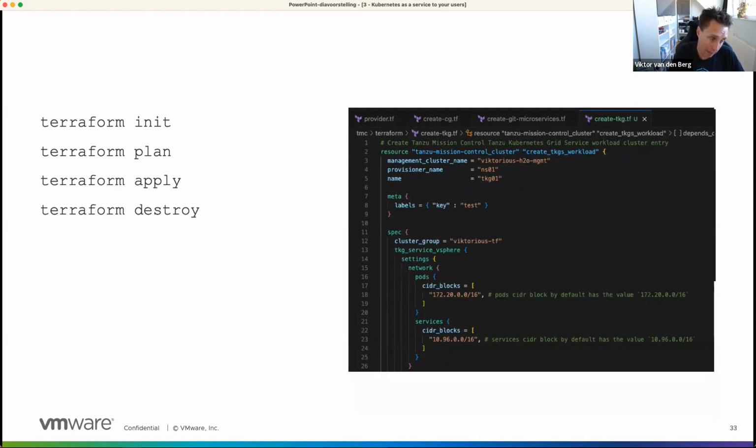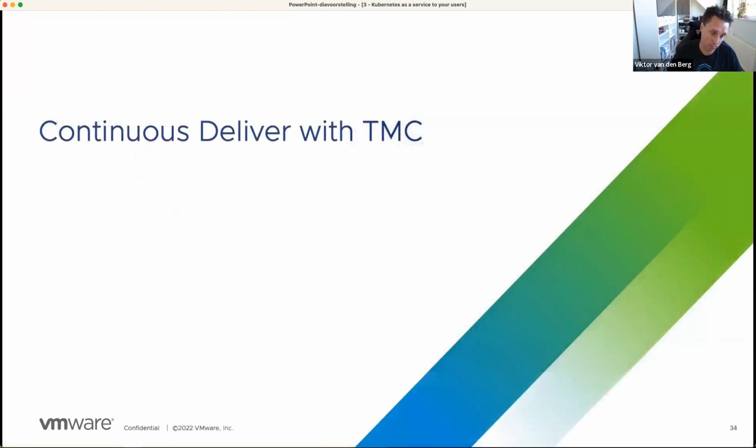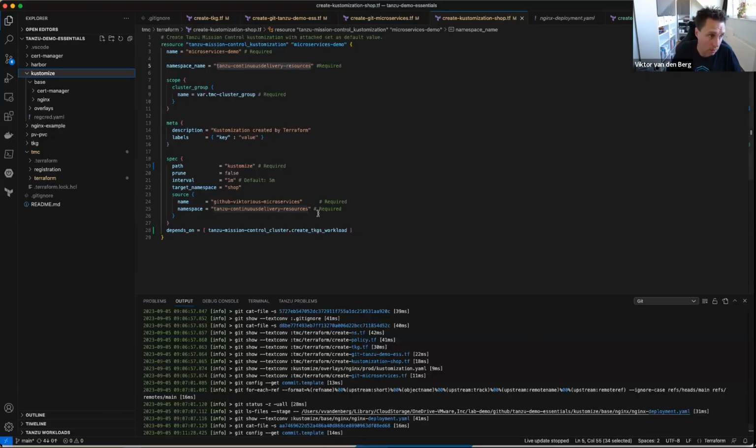So we run Terraform plan. Then Terraform tells us what resources will be created. And if we agree with that, we can do Terraform apply. We can auto-approve so the configuration will be deployed automatically, or we have to approve it manually, and then all the resources are deployed. Then there's also the Terraform destroy command, which will, of course, destroy your configuration, the resources you have deployed. So let's have a look at that and also do a quick demo.